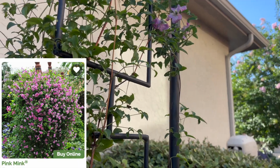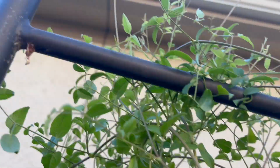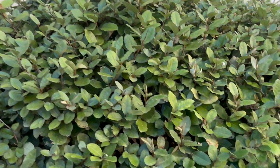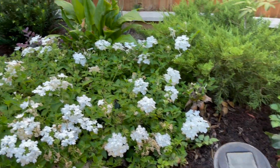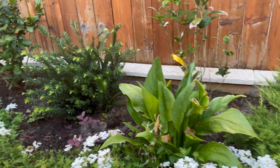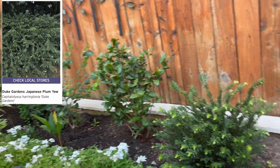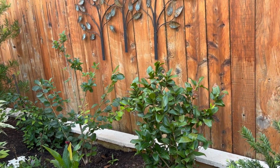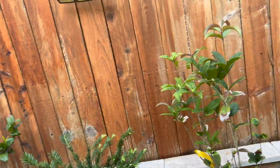Okay, this is a pink clematis starting to bloom. I see a lot of buds on top. And then this area, juniper is nicely there spreading. And then we have some Podocarpus. I have one here. I'll put the names up online. And then I have a camellia that is Jury's yellow.